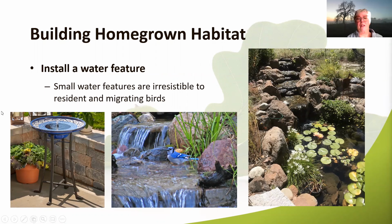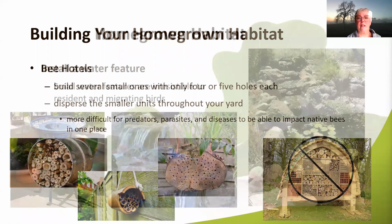Installing water features of some kind, it can be small, in terms of bird bath size. This is my pond waterfall, and I love watching the birds come to this all summer long.